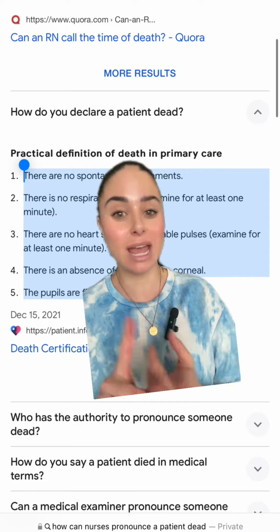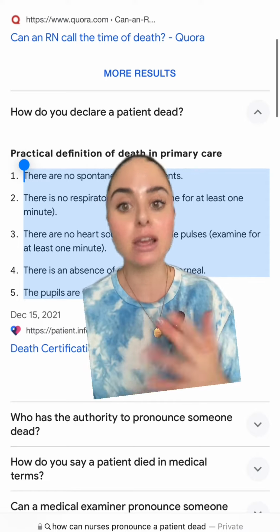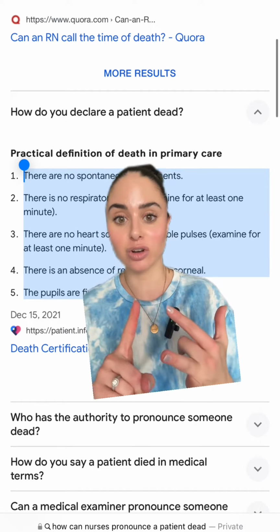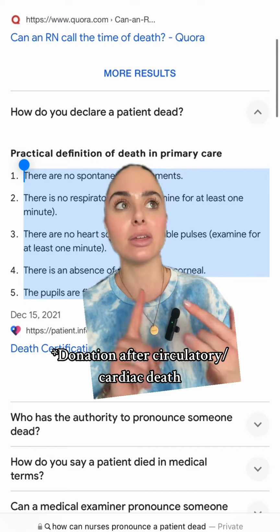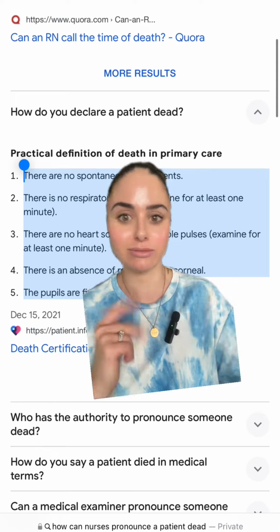Sometimes if the patient is going to be an ME's case, we will not pronounce. If a patient is brain dead, or if they are going to be a DCD case, a death after circulatory or cardiac death, the provider would pronounce that patient dead. We would not do that as nurses.